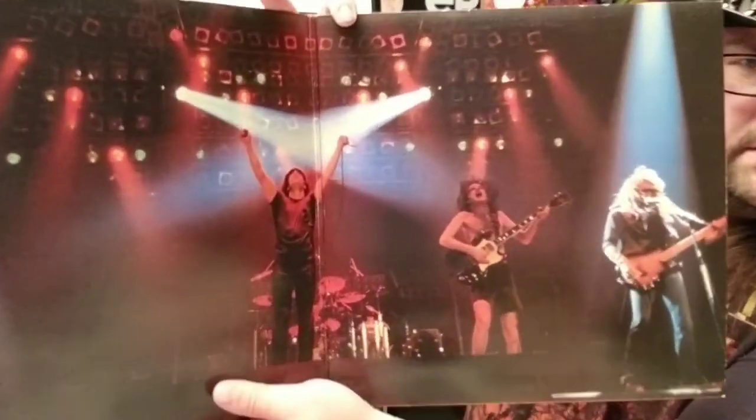Now here's another one, For Those About to Rock. And that song was on a different album. That's what's really weird about this little intersection. They named a song from their other album to be the cover of another. I thought that was kind of interesting. But yeah, there's a little gatefold action.